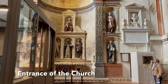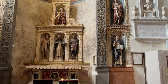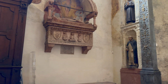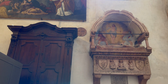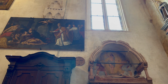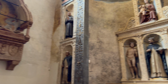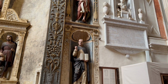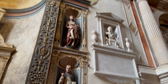As we step inside, we're greeted by a sanctuary filled with a sense of reverence and awe. The basilica's interior is adorned with exquisite frescoes, ornate altars, and majestic columns, each telling a story of faith and devotion. One of the highlights of Basilica di Santa Anastasia is the tomb of Saint Peter Martyr, a revered Dominican friar who was martyred in the 13th century. Pilgrims from far and wide come to pay their respects at this sacred site, which is adorned with intricate marble carvings and beautiful stained glass windows.